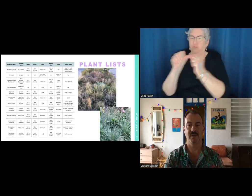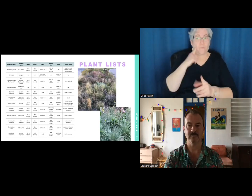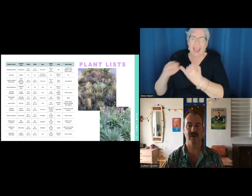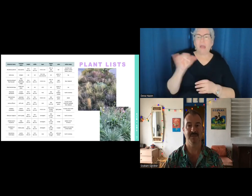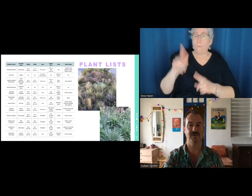You may wish to include categories for budgeting, such as the price per plant. I always leave a notes column at the end, which acts as a catch-all for tidbits of info that don't necessarily require their own category, such as maintenance tips, or which butterflies and beneficial insects a species hosts or attracts.